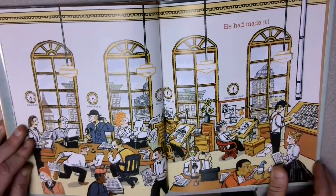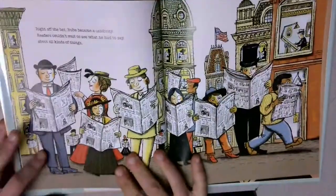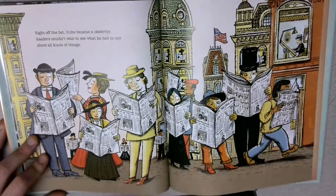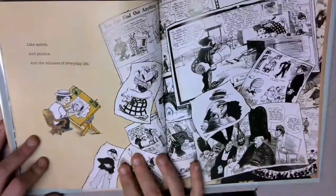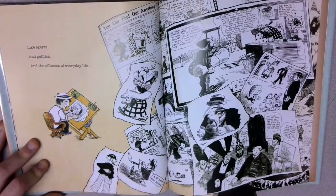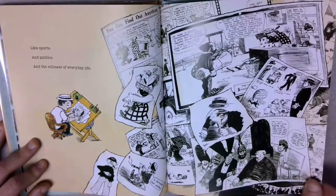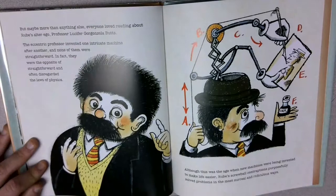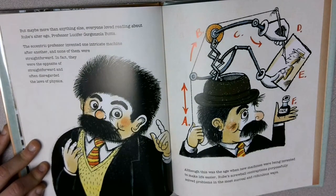He had made it. Right off the bat, Rube became a celebrity. Readers couldn't wait to see what he had to say about all kinds of things, like sports, and politics, and the silliness of everyday life. But maybe more than anything else, everyone loved reading about Rube's alter ego.